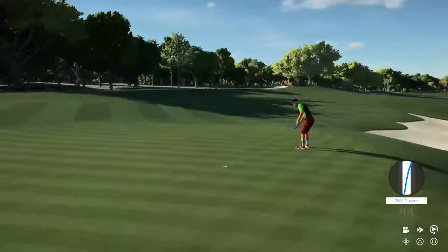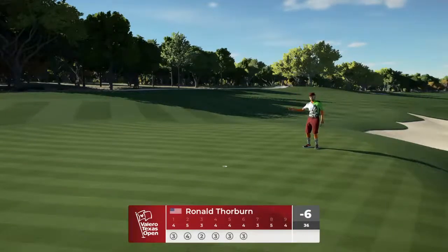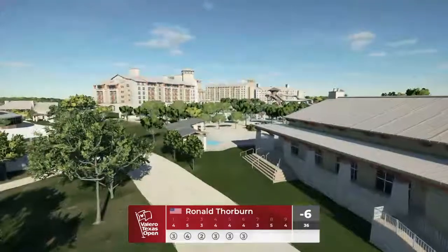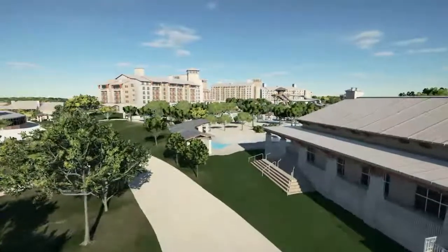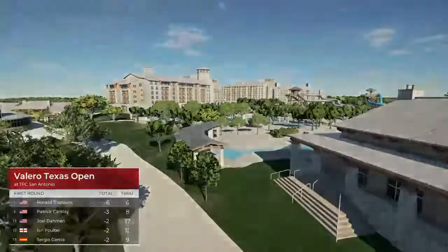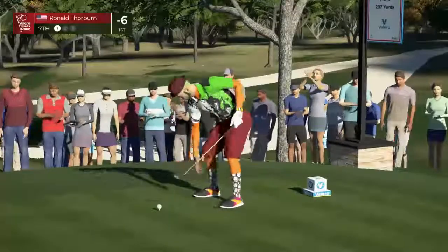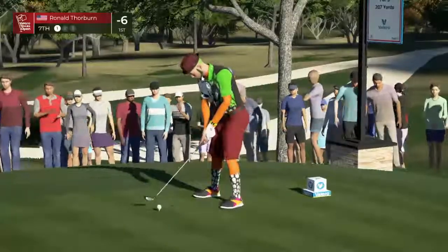Get excited. This could go in. And that putt will drop. And he'll extend his lead. And that will move him to six under par. And now that finds him in first place. And they'd be feeling buoyed with confidence after that birdie. Here's a good chance to maintain the momentum.